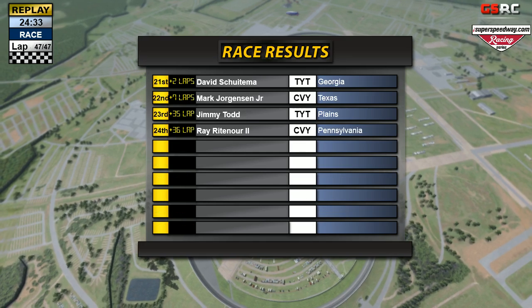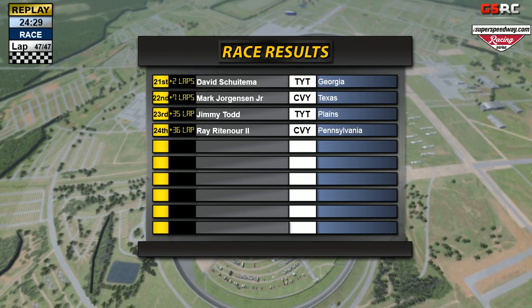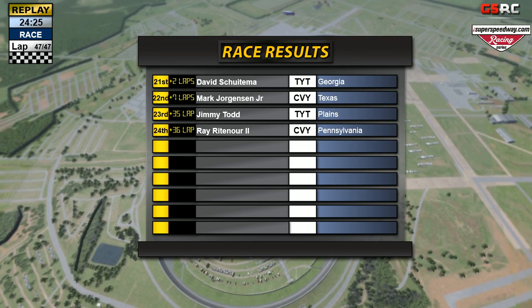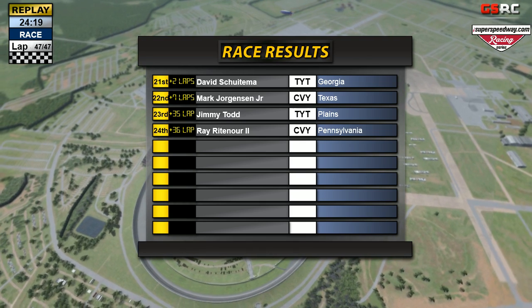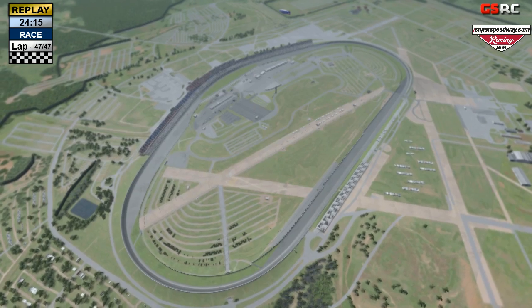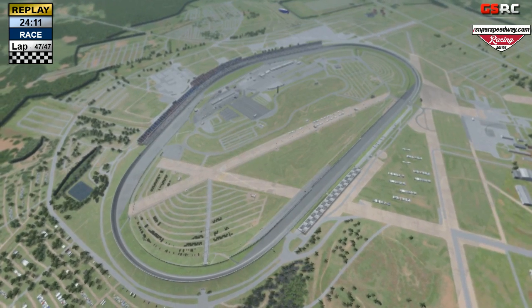And from here on back, the rest of these machines were retired. They were behind the wall at the checkered flag. David Schutma will walk away with a 21st place result. Mark Jorgensen Jr. 22nd, Jimmy Todd 23rd, and rounding out the field 36 laps down was Ray Rittenauer II. A tough night for him after starting in 21st. He rounds out your 24-car field, but Jason Altmans again is able to walk away in victory lane, and Joe Peak is down there in victory lane.